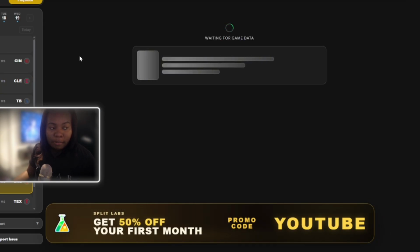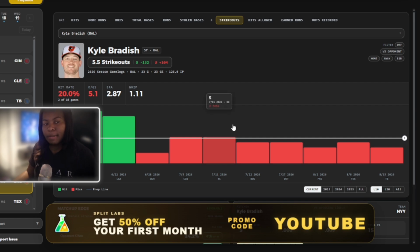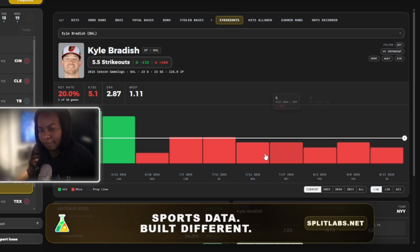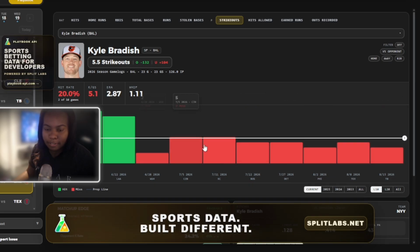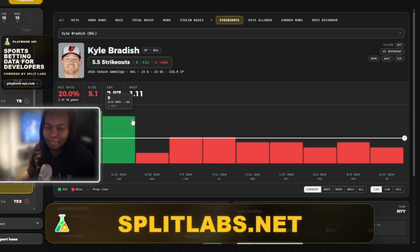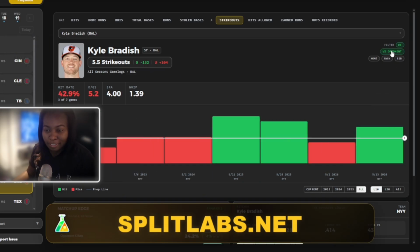So when I went into the playbook today and I looked at the Orioles starting pitcher, Kyle Bradish, the books have set him at a 5.5 strikeout line. Guys, when's the last time he's hit 6 strikeouts? Not since end of June? Two months? He hasn't hit this, and the book's now saying, hey, try to take this under. We dare you. Versus opponent, it doesn't really get much better.